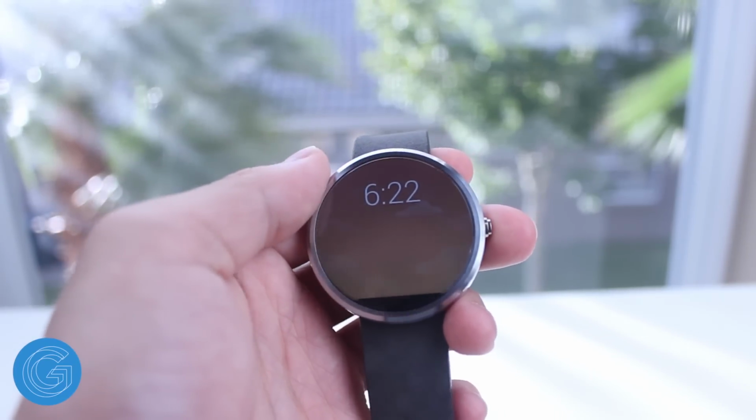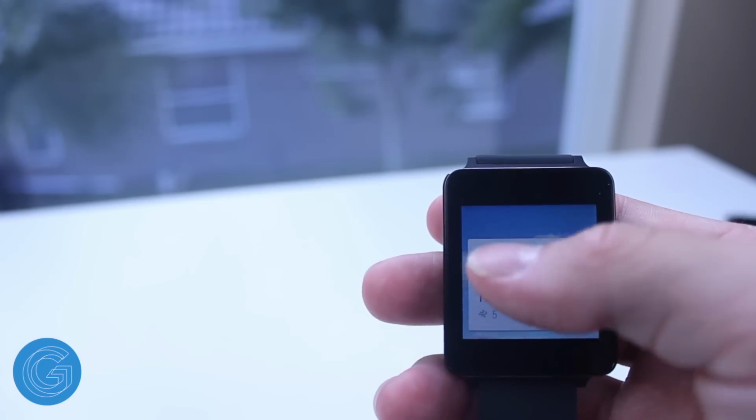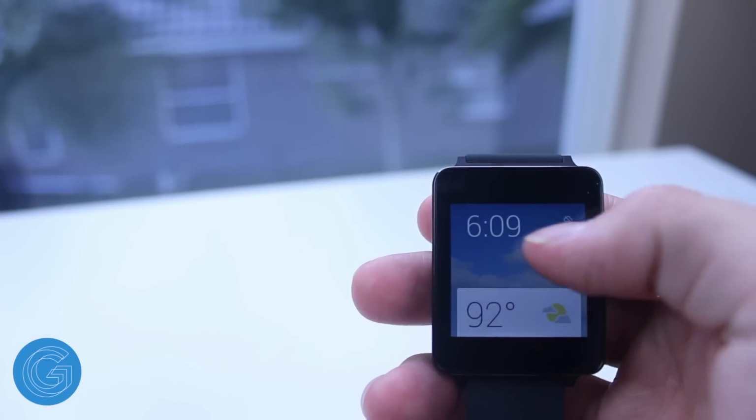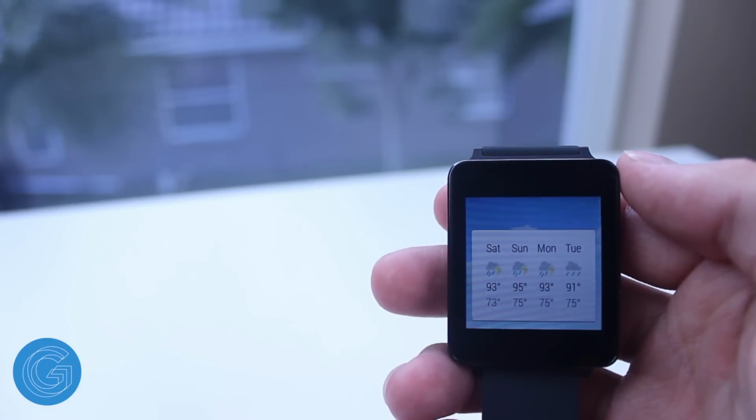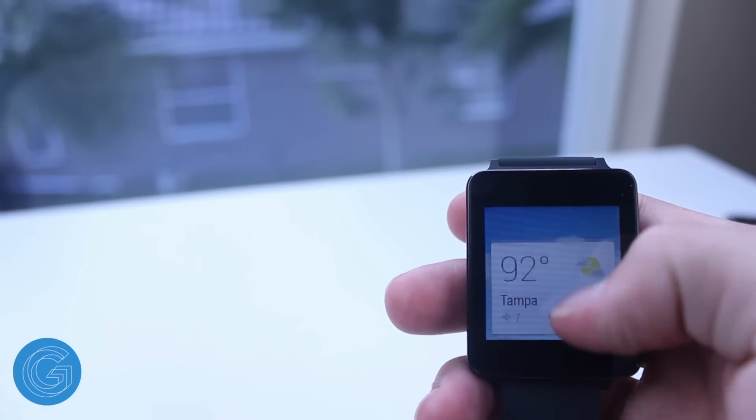And because the display on the G Watch is square, we don't have any of those issues. It's square and slightly larger, coming in at 1.65 inches, and it looks great. Because it's an IPS panel, you shouldn't have any issues reading in direct sunlight, and pixels will be tough to see without squinting.